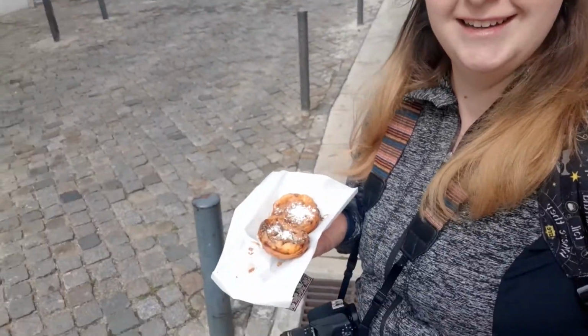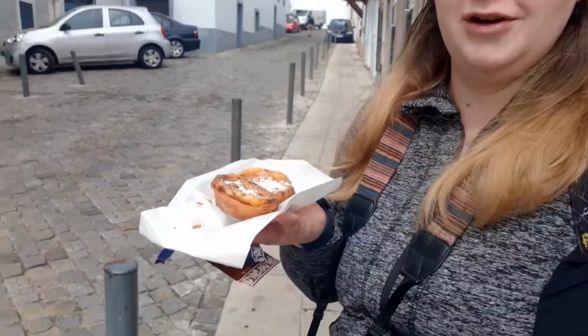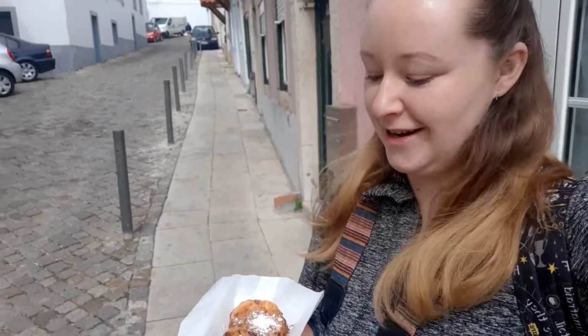So one of the first stops of our walking tour is at Pastéis de Belém. I did have one yesterday, but these are the original ones and they are warm and fresh, and they give you little packets of cinnamon and icing sugar to pop on top. So I'm going to enjoy this and then continue with the tour.